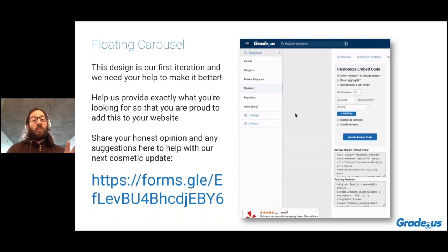One thing I want to note is that this first iteration, we are planning to actually update this design, but we wanted to get the product out the door. So what we did is it is live and available. However, we would love to have your feedback on any sort of design changes that you think we could make to improve it.